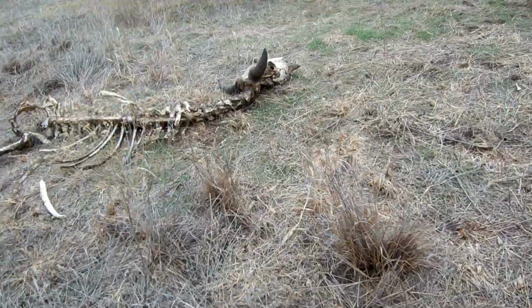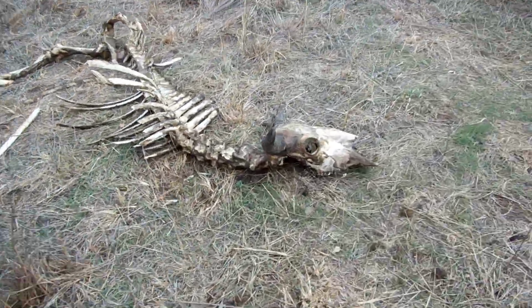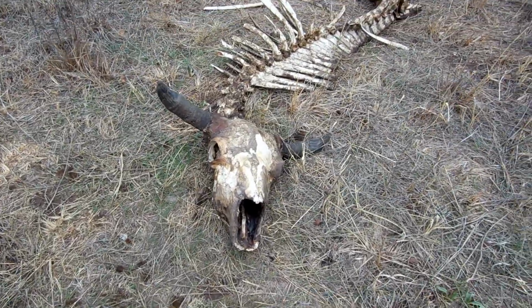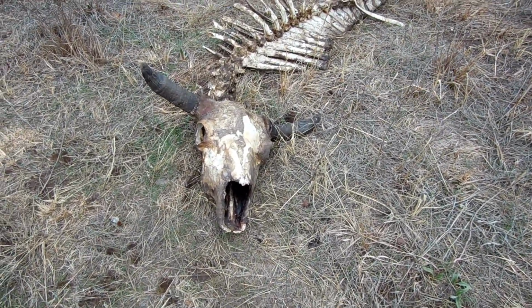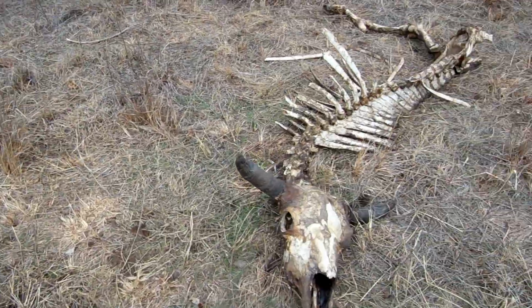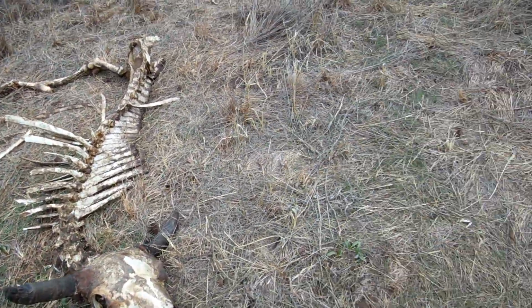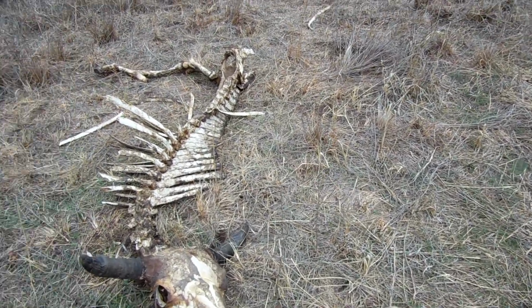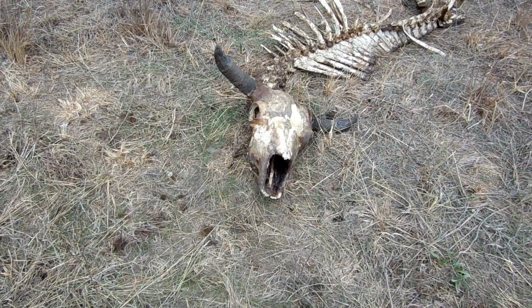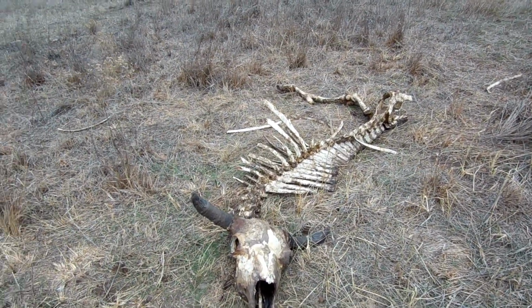Sometime this week I'll make it over to the ranger station and I'll ask him about this. Man, that thing, yeah, somebody has chowed down. There's bones scattered in various places. I wonder what ate it. I know there's coyotes out here. I hear them howling. I'm not sure what else it'd be.